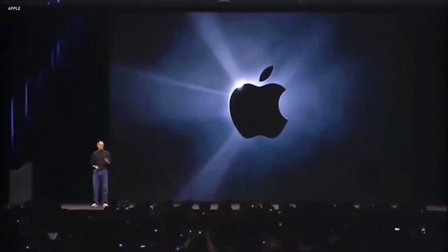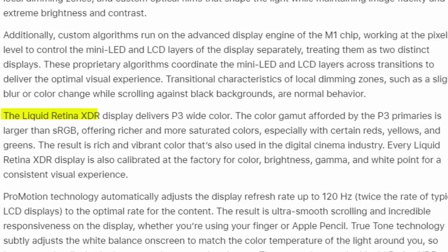Apple also adds that the Liquid Retina XDR display delivers P3 wide color. The color gamut afforded by the P3 primaries is larger than sRGB, offering richer and more saturated colors, especially with certain reds, yellows, and greens.